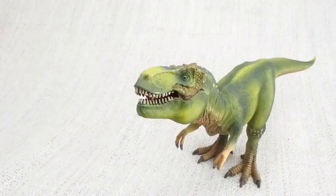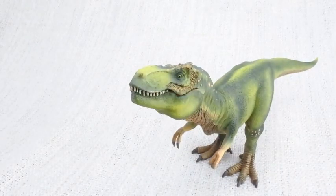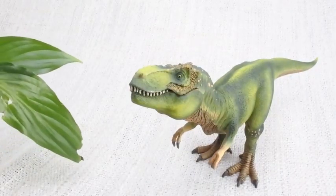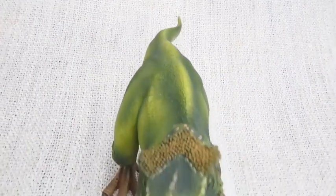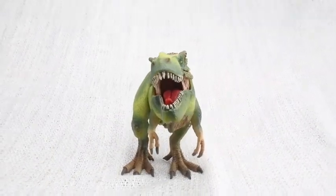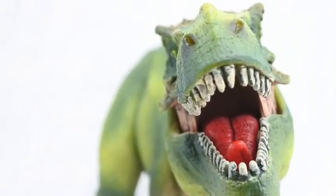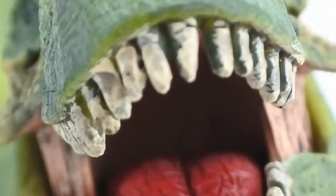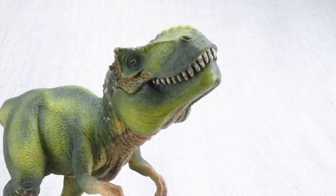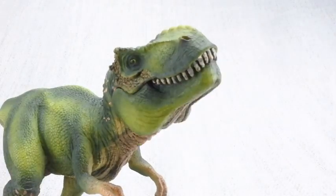What did T-Rex eat? It was most definitely a carnivore. That means it ate meat from other dinosaurs. No plants here. T-Rex had huge teeth. Its teeth were the largest found from any carnivorous dinosaur, around 30 centimeters long. It had the most powerful bite of any land animal ever.